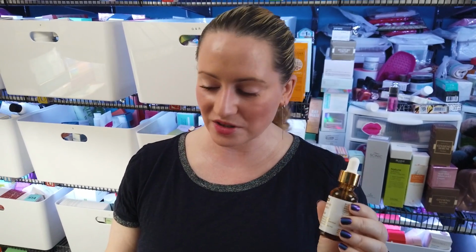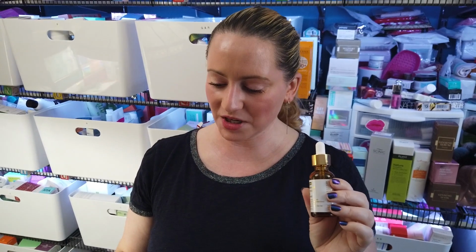It shows up in a lot of WISHTREND products and a lot of K-Beauty products, but it's a good antioxidant with high amounts of vitamin A, also very good for skin soothing and calming. Then we've got pomegranate extract, a good antioxidant.